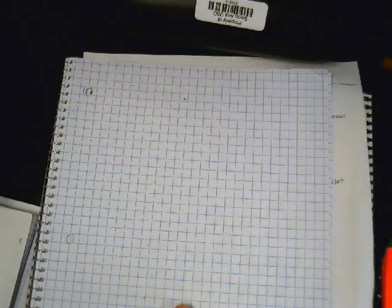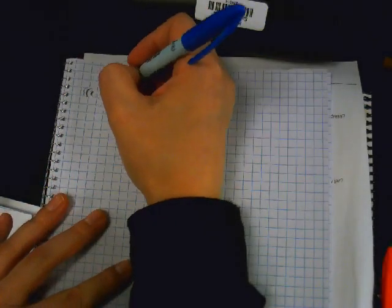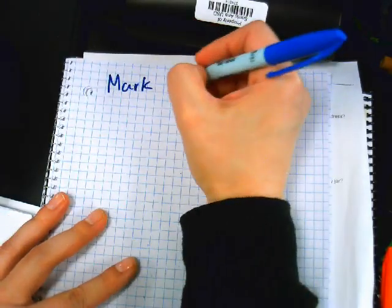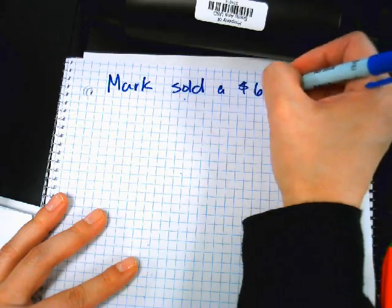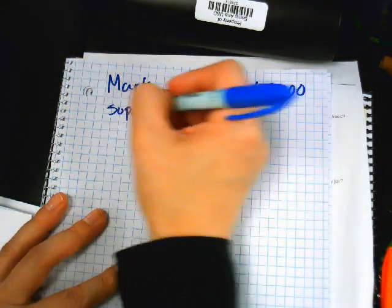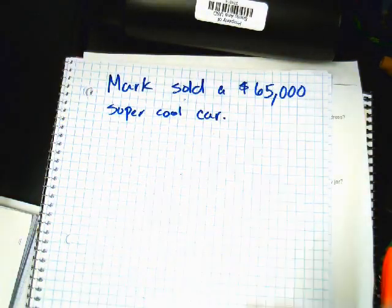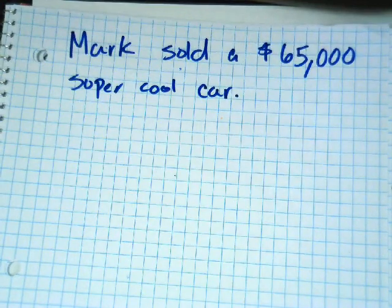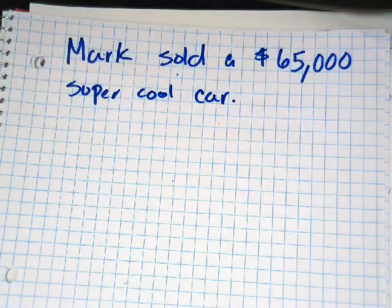All right. Now, another person that earns commission is a car salesman. So Mark sold a $65,000 super cool car. $65,000 for a cool car is pretty cheap.